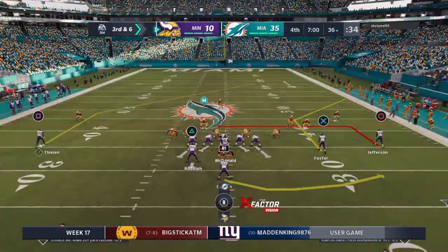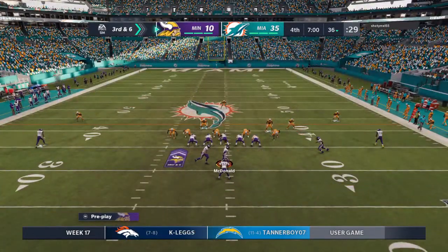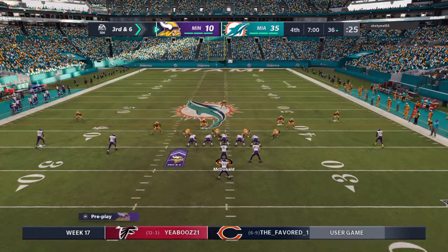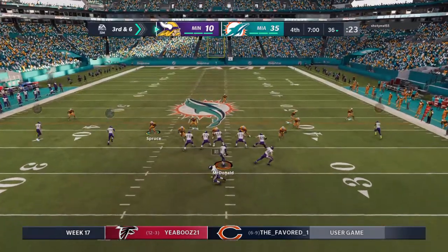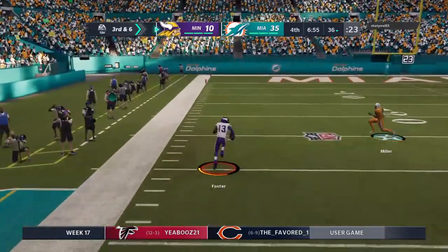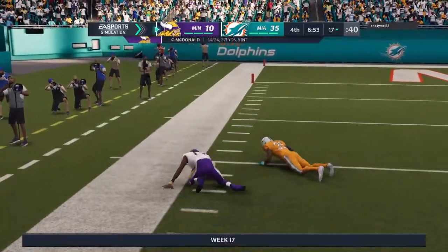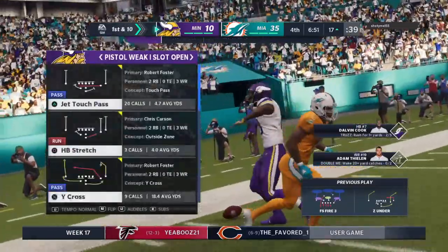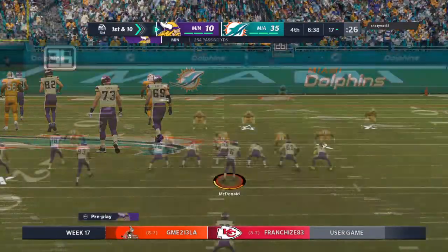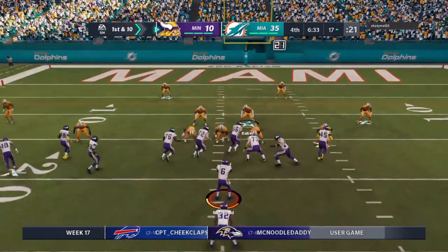The Vikings on third down. They've only converted once in 4 tries. This will be 3rd and 6. Operating from the gun. McDonald. Open man, here's Foster. And he'll be marked down deep on Miami's side of the field. A big play for the Vikings on third down. 47 yards. So the big play means just like that, they'll operate from the red zone now on first down.